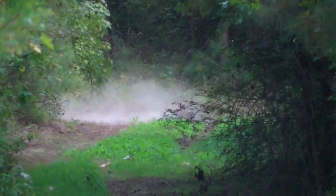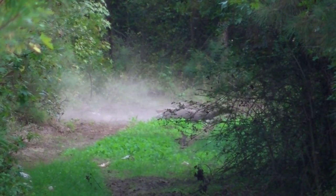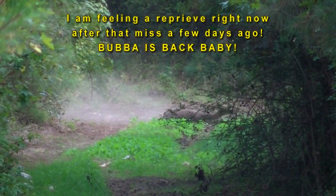With all that dust that's kicking up right now, guys, it looked like I was hunting in an East Texas sendero right now. Bubba is back, baby. That's about 175 yards down there, I believe. Rabbit, here's man, Lord of mercy, I'd have run over that stupid rabbit. Ah, she's dead right in the cornfall, ain't she? Looks like maiden doe.